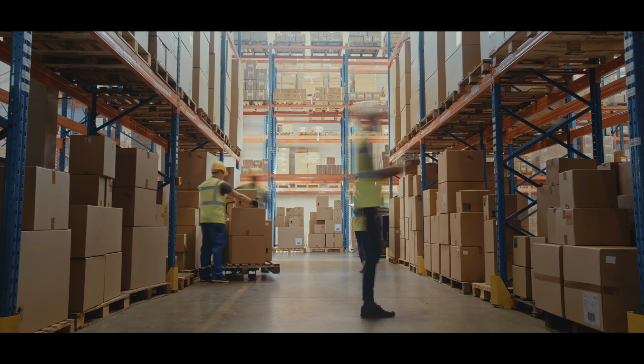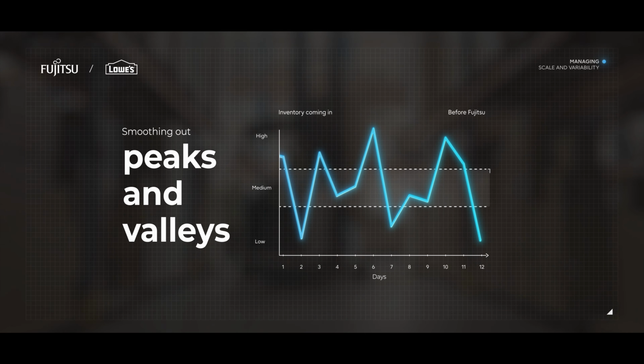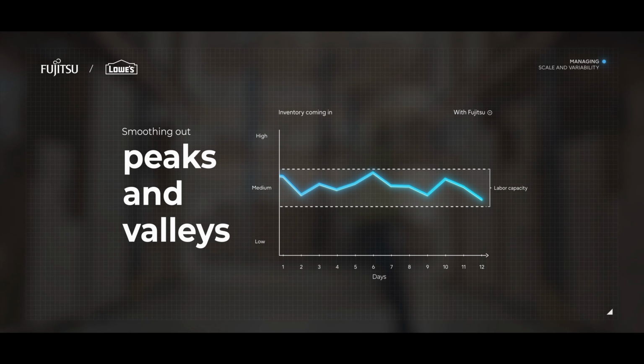One of the challenges we wanted to address in working with Fujitsu is to bring some of their expertise into smoothing out some of those peaks and valleys so that we can align a lot of our labor with all the inventory coming in. Interesting. Let's hear how you did it.